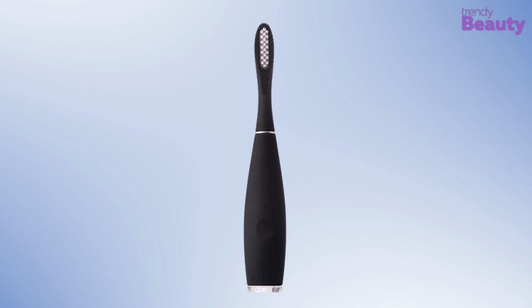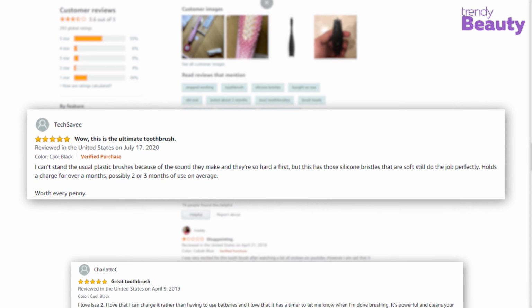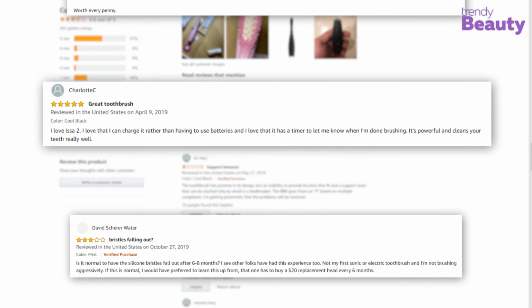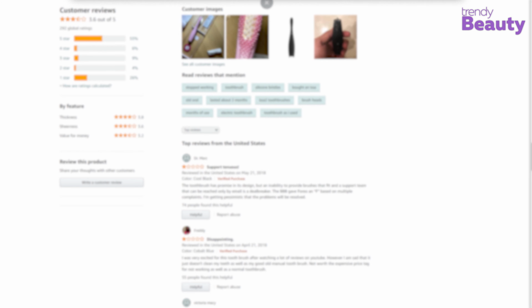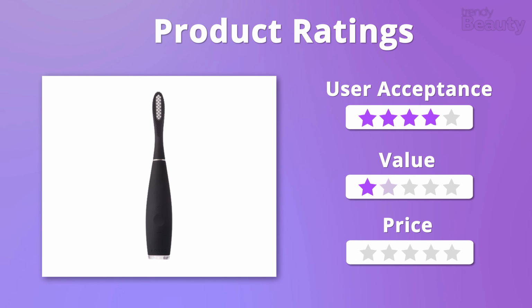The FOREO ISSA 2 is favored by users on Amazon as it cleans and makes teeth shiny, and the brush holds a charge for a really long time. But then again, a few users complained that the brush stopped working after some time. So let's take a look at the ratings. In case of value, we'll give this product 5 stars. But when it comes to user acceptance and price, it'll get 4 stars.